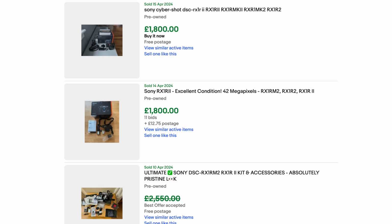The problem with the RX1R Mark II is, despite being a camera from 2015, it still goes for £2,000 secondhand online, if not more sometimes. And I just can't justify spending that much money on a second-hand old carry-around camera.